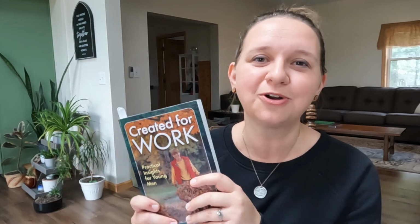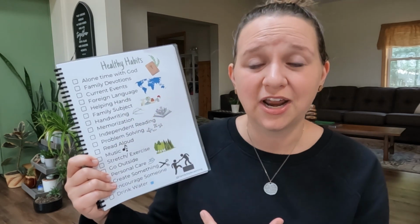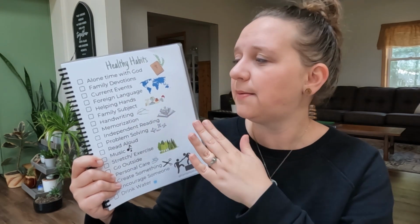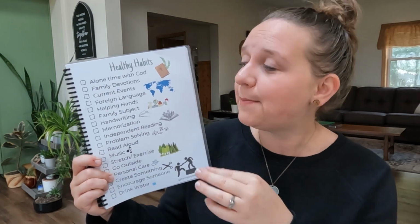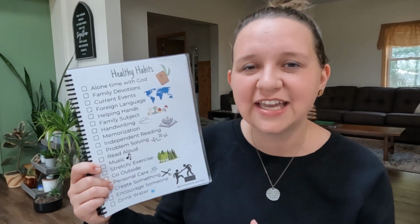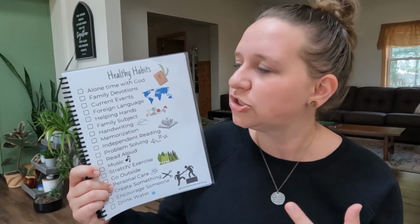Well, in the mornings, my 9-year-old and I are usually the first ones awake. I am doing my own personal books, God books, devotionals in the morning, and then he has this one currently created for work. So I feel like I really need to show you this one before we move on. This is our healthy habits chart, and each of the boys has a way to dry erase their chart after every day, but this helps them to see what they need to get done in the day, creating that habits of what our daily life should look like.